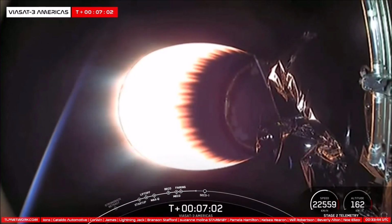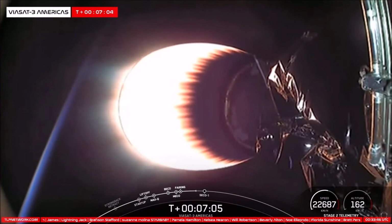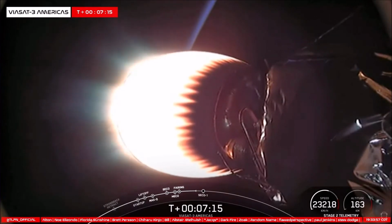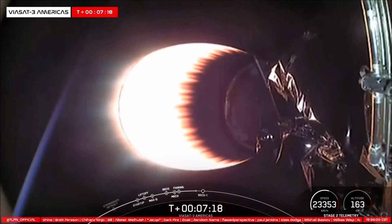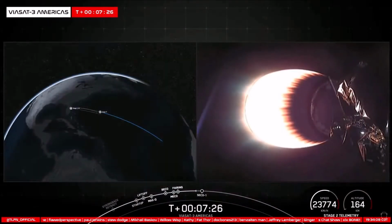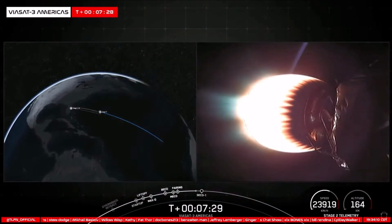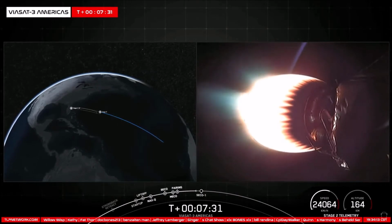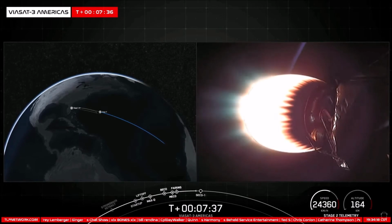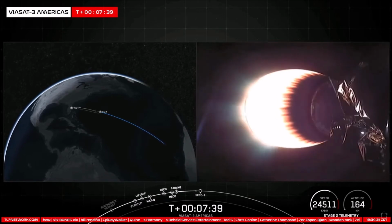Today's mission marks SpaceX's 28th launch this year, 227th overall mission to date, and our 5th operational Falcon Heavy mission. Stage 2 FTS has safed. Now on your right-hand screen, you can see the MVAC engine. Stage 2 has entered terminal guidance. And we're getting good call-outs there.